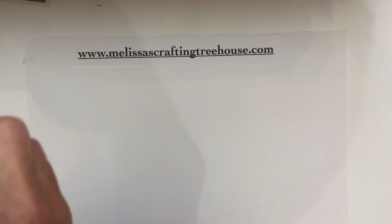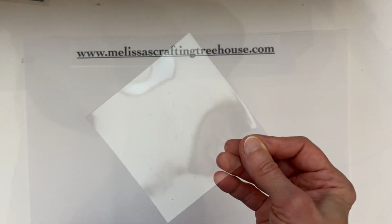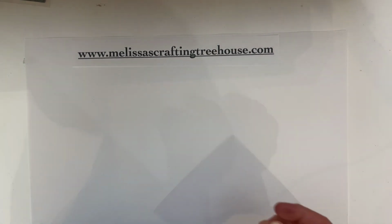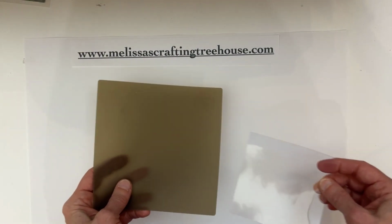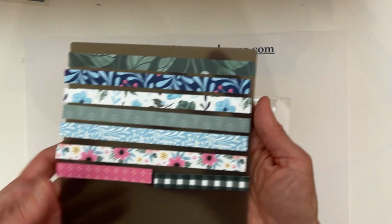Okay, so we are going to start with a window sheet. Maybe that's not a surprise. So I'm going to start with a fairly big one. And for this one, I am going to use this large die. And again, I have not done this yet. So I've not pre-done it. I'm going to do it here live with you.